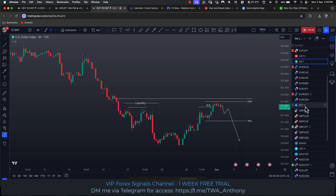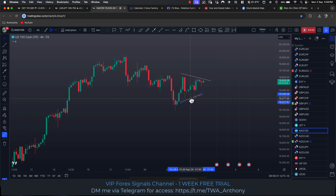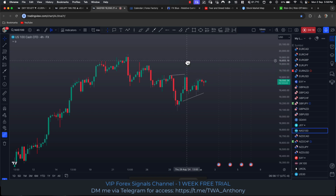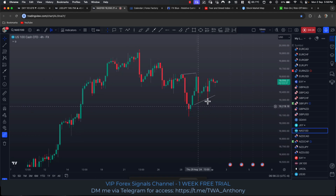All right, now if we have a look at the tech stocks, go to the NAS100. This is trending bearish, but again, we've got a bit of a conflict. See, we've got these higher lows here, lower high. Fair enough, but here's a higher high. That's a higher high. All right. So the markets are absolutely precarious at the moment. Look at this price action. Now you want to be really careful, guys, and wait for things to shape up.